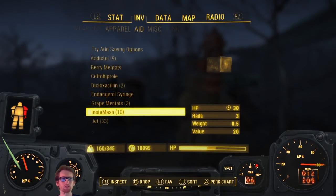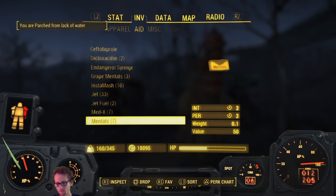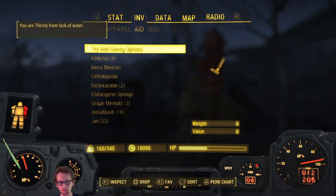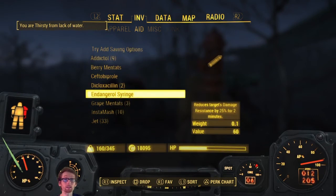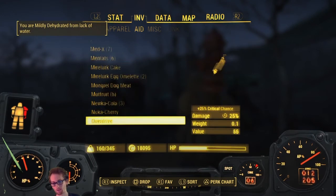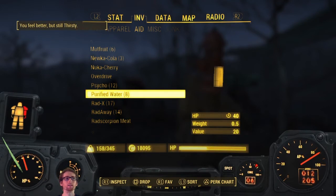Nah, I don't want to wear gloves right now. So basically, the rocks look like, if they don't destroy me or crit me or something, they're going to do like 10, because I'm going to take Med-X, Jet, Mentats, more experience, all that, to reduce the damage. Now, 25% of that means I probably could take another hit, but I got super thirsty.